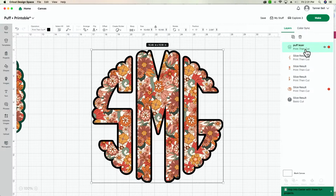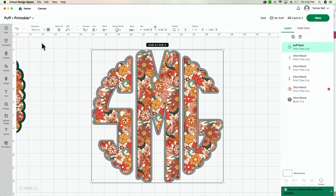We do have to change our puff layer. If you look at, once again, I'm preaching the layers panel today, guys. Because, did you guys notice our little red exclamation mark right here? What that means is that there's something wrong. And I found out, if you look, it says print and cut. Guys, our puff is not going to be print and cut. So we need to come over here to our operations and change it to basic cut.